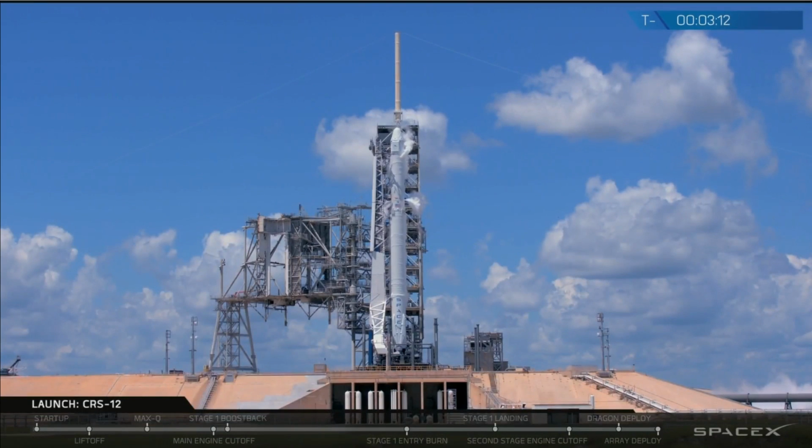So with just about T-minus 3 minutes to go, we're going to turn it over to the pad and the nets and listen as the rocket prepares to lift off at 12:31 p.m.